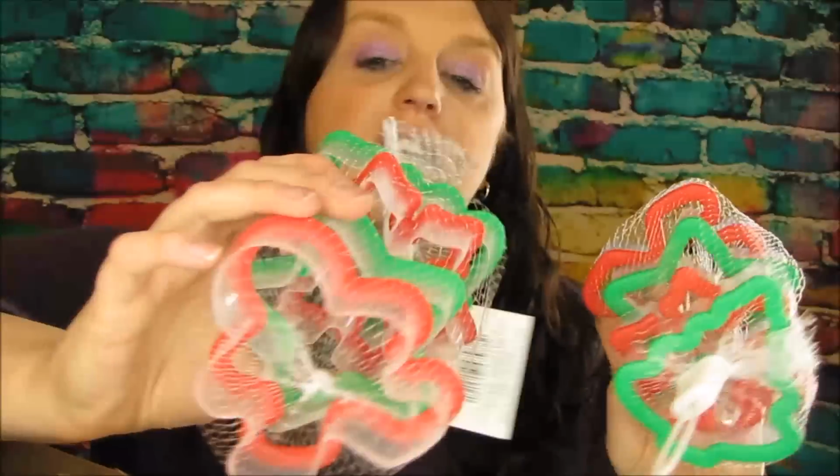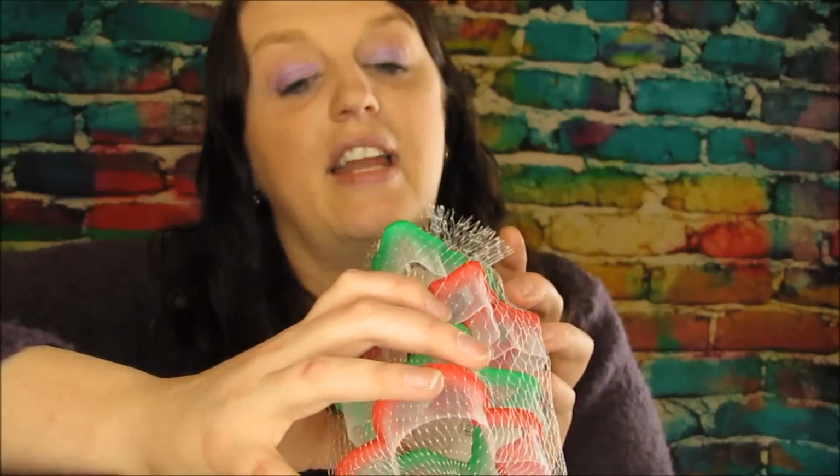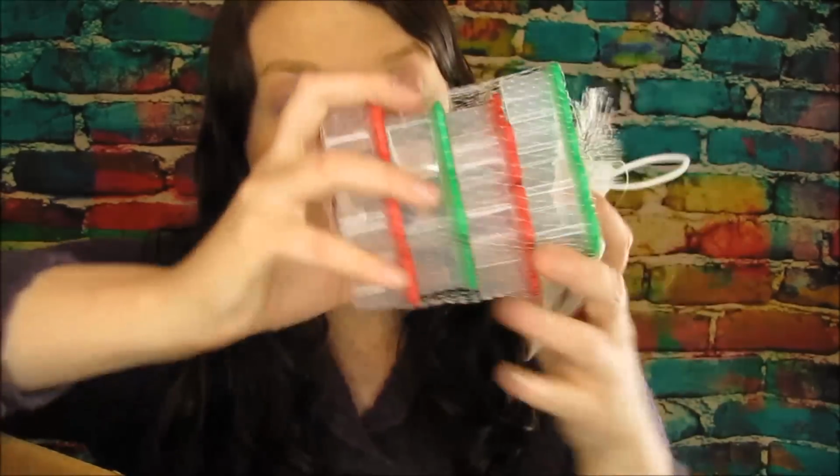And then I got some cookie cutters. It looks like they're a 4-pack for $6.99. It is a Christmas tree, a snowflake, a star, and a gingerbread. So we got 2 of those. So that was what was in that box. It actually turned out to be a better box than what I thought it was going to be. I was pretty excited for everything that I got.